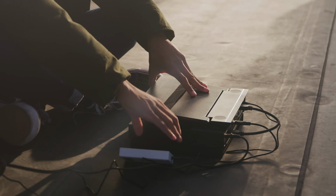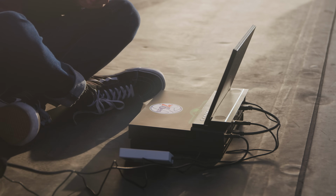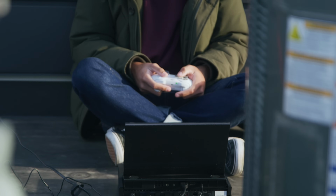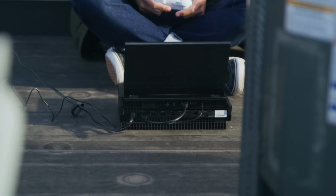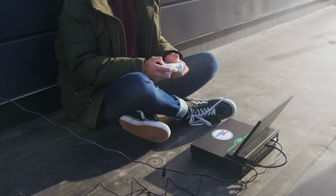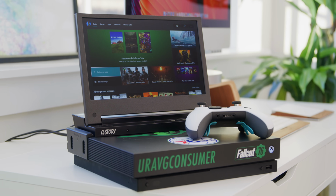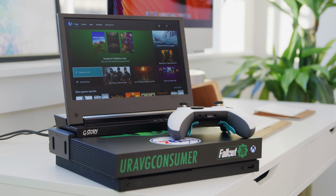But man, what you actually get here in terms of the form factor, as well as just the overall quality of the display, is awesome. And being able to take your Xbox just about anywhere and play your games, I think is really cool. So I am absolutely all for that. Is it worth the 200 bucks? If you're someone who's gonna wanna take your game somewhere, I definitely think it is. This thing is sick.